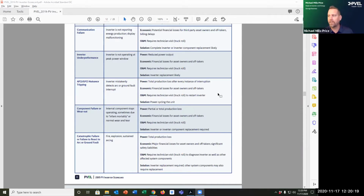There are certain things that happen that could limit power output, as an example, or cause nuisance tripping, which would limit your total energy output. And then there are the more binary catastrophic failures, right? When the IGBT stack blows and the inverter is down and there's some charred material inside, or you have some significant component failure or wear out. In my mind, I'd think of DC bus capacitor.